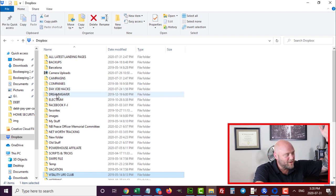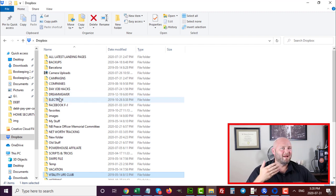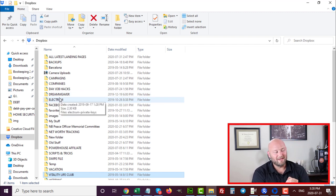I use Dreamweaver to build all my landing pages. It's all in here. So basically Dropbox is my file system for my companies, and it really helps me to keep everything all in one place so that I have quick access to it when I'm saving seconds. Every single day and every single hour, I'm actually saving many, many hours every single month, okay? So that is why I'm using tools like this to save time.